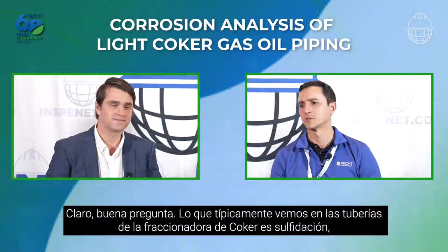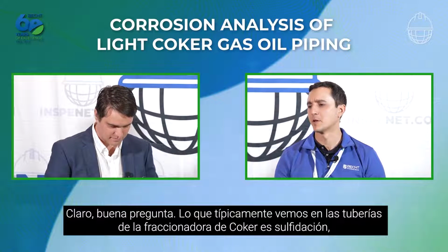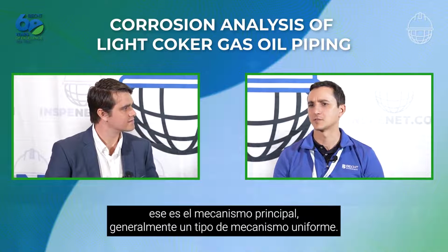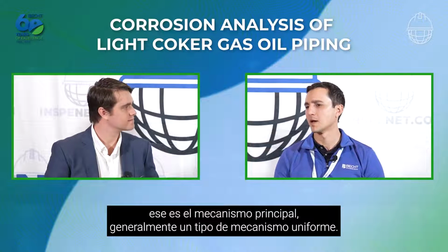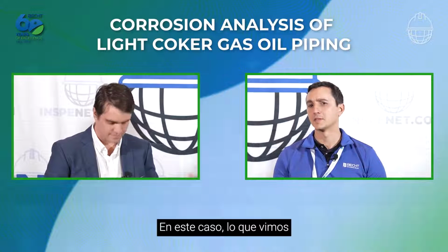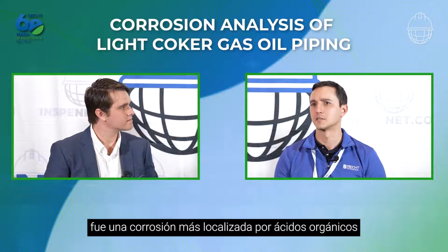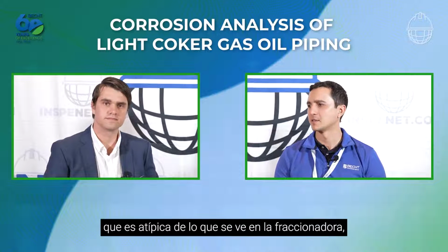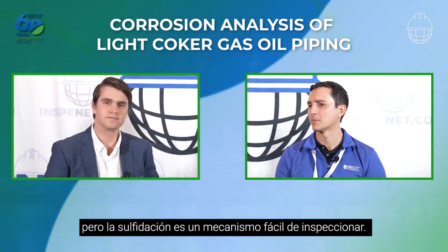Sure, good question. What we typically see in the coker fractionator piping is sulfidation. That's the primary mechanism, generally a uniform type mechanism. In this case, what we saw was a more localized organic acid type corrosion. That's atypical of what's seen in the fractionator, but sulfidation, a readily inspectable type mechanism, is the typical mechanism.